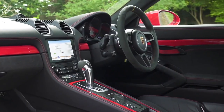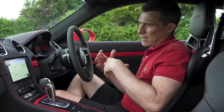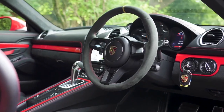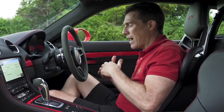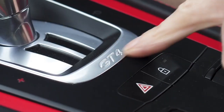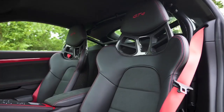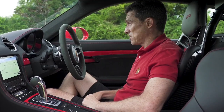Now I want to talk about the interior of the GT4, because a lot of manufacturers, when you get their top sporting model, there's quite a lot of upgrades on the interior, but with this car, really all you get extra as standard is GT4 written there and GT4 on the sill. I mean, you do get two-way electrical adjustable sports seats. Other than that though, it's just like a normal Cayman.